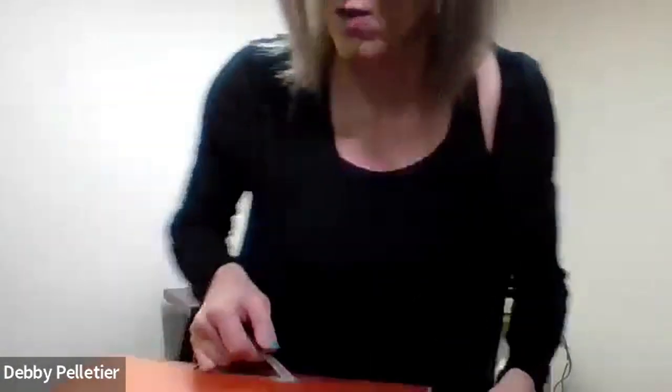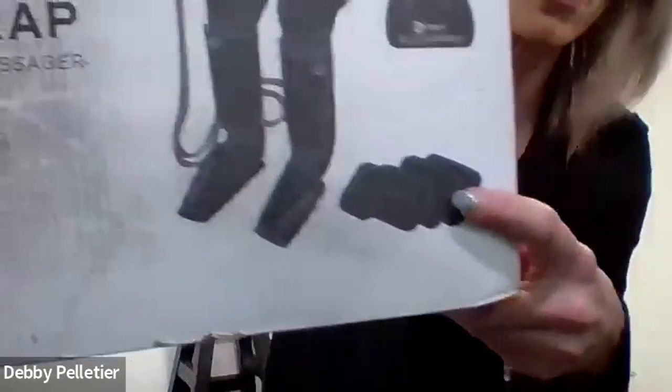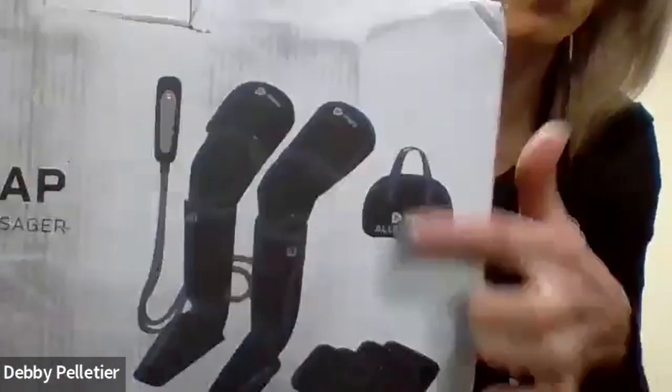I know that's going to be another question. You can see on the box here, there's just some additional neoprene extenders, and you can use those anywhere to make them wider in the Velcro attachments. I hope that answers your question. So the number of chambers is going to vary depending on the device that you're looking at.